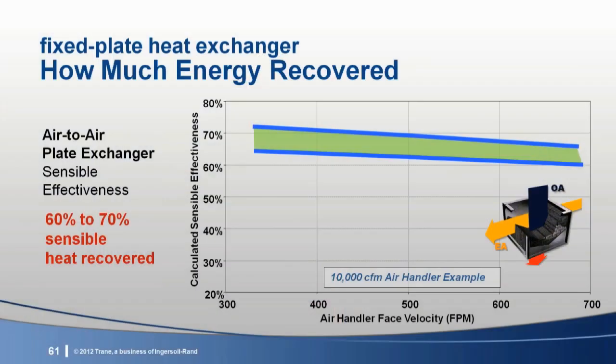For a 10,000 CFM example, the exchanger will have a 60 to 70% sensible effectiveness. What affects this most is not just the size, but the spacing of the plates. Most exchangers come with a minimum of 3 plate spacing options. The face velocity has minimal impact. An air handler at 600 feet per minute will only have a few points lower effectiveness than an air handler at 400 feet per minute.